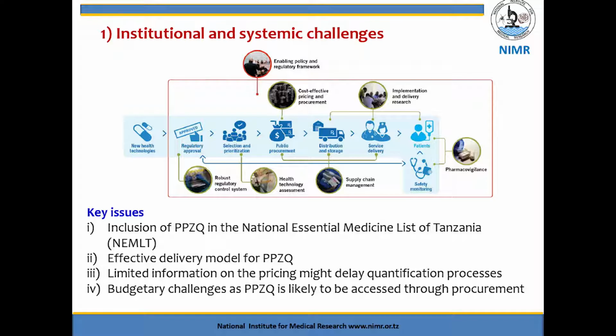Well, in terms of institutional and systemic challenges, we were guided by the Access and Delivery Partnership value chain for introduction of a new or an improved health technology. So we wanted to see through the chain whether we have the institutions responsible for each of the platforms, and then see whether there exist some challenges for each institution to introduce a new drug such as pediatric praziquantel.